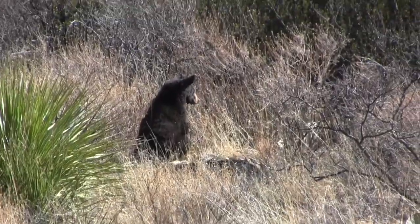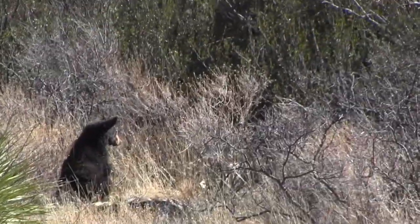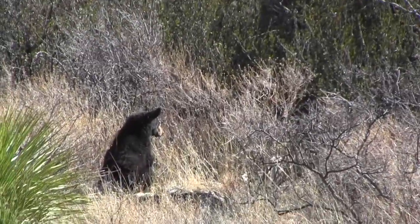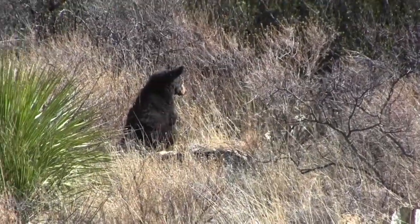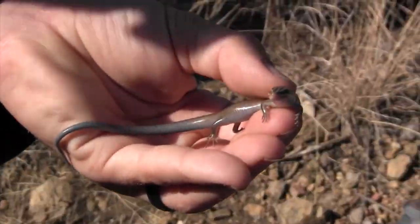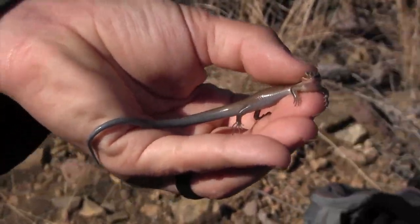Awesome. Oh, it's a little windy. I forgot the microphone. Oh well, whatever. Mexican black-headed snake. He's just sitting there, watching the day go by. Michael, we can just put him right here. You got him? Film some hand footage.